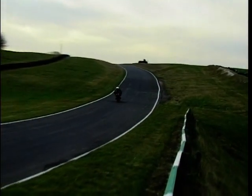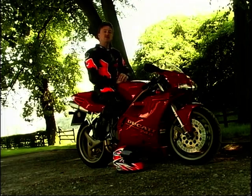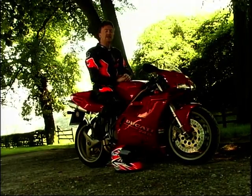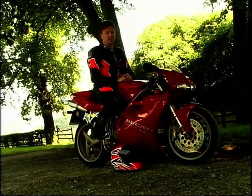And if you should get your gear selection slightly wrong as you power out of a corner, the torquey nature of the V-twin allows you to get away with it. Well, it all sounds pretty impressive so far, doesn't it? Until you realise that all of this Italian style doesn't come particularly cheap.